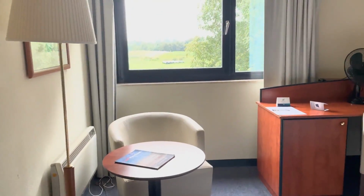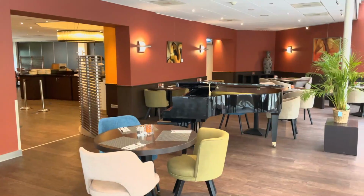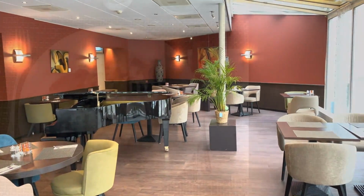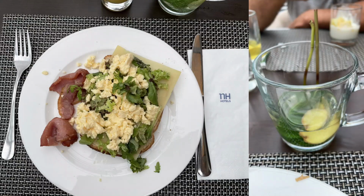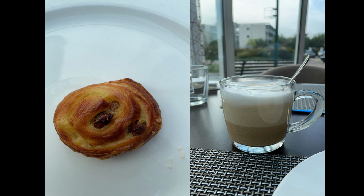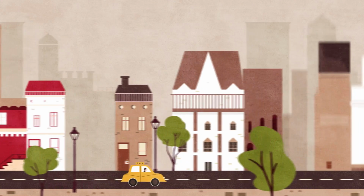Although our holiday is now drawing to a close, we've still got a couple of really nice adventures for us to go on. Today we are going to an island, a special island called Pampus. And on this island there's a fort.